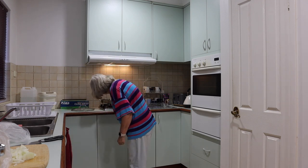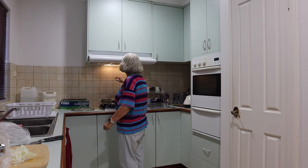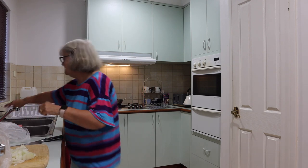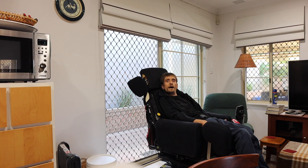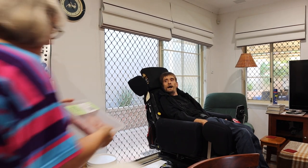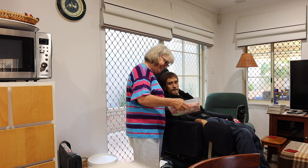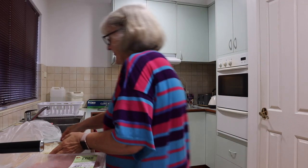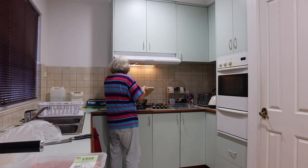Get the heat on. Get the pan warmed up. Okay, Matthew, so this is what we're going to be cooking today, the chicken thighs. So, Coles free range chicken thighs. Okay, so that should be getting nice and warm. Oh, yeah.